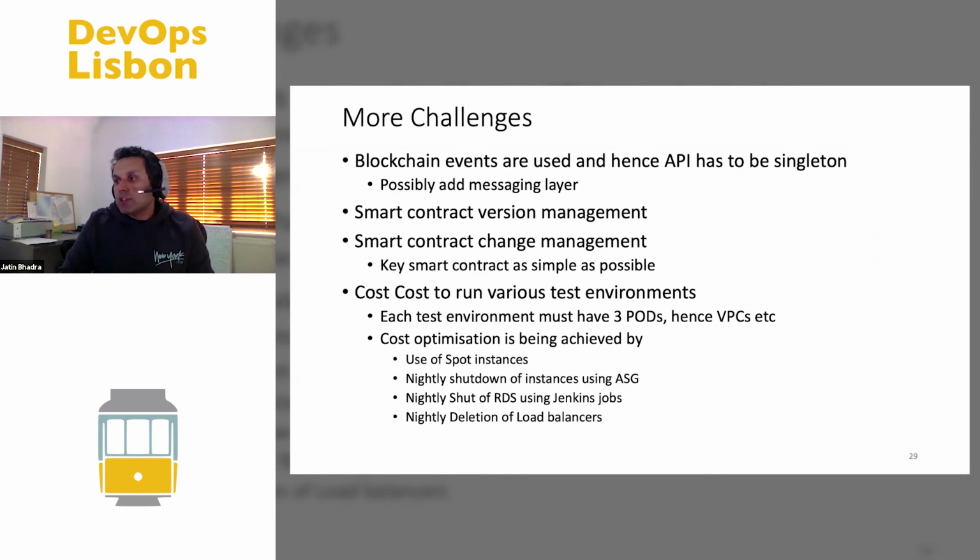There are some more challenges that we have faced. There are some challenges that we have resolved, and some that we are still working through. As soon as you introduce a layer like distributed ledger technology onto the network, the first point is about the complexity that comes with it. In our architecture, the way in which the application, that is the API, discovers that there is some activity that has happened on a Quorum node and it has to perform an action.